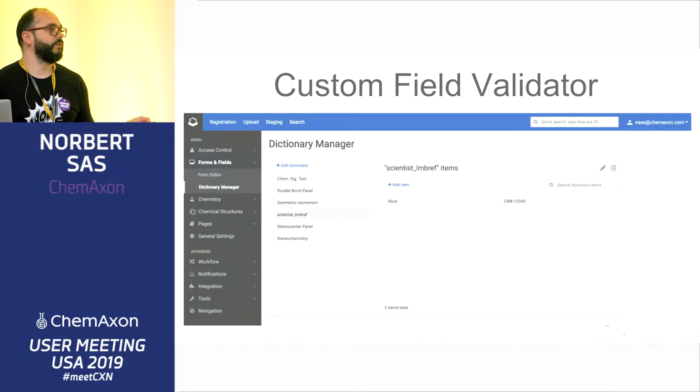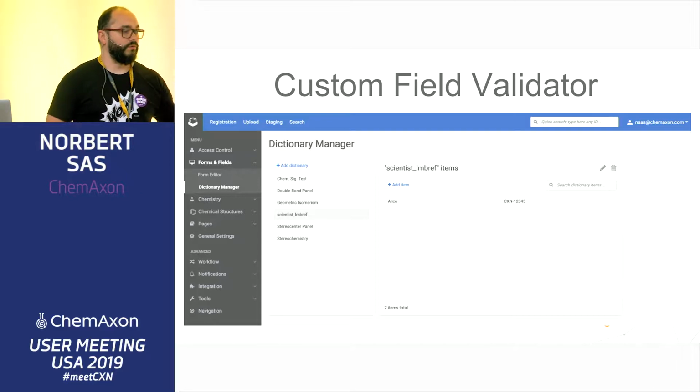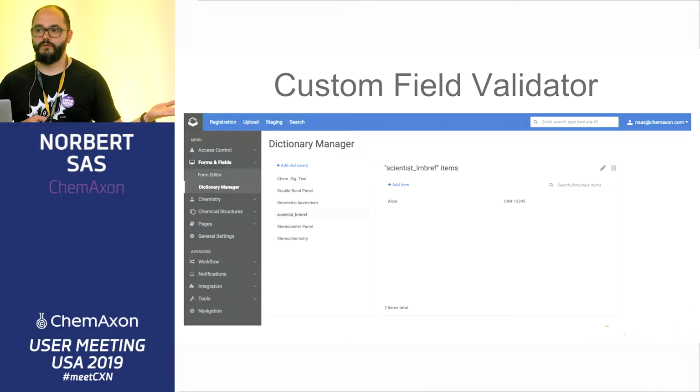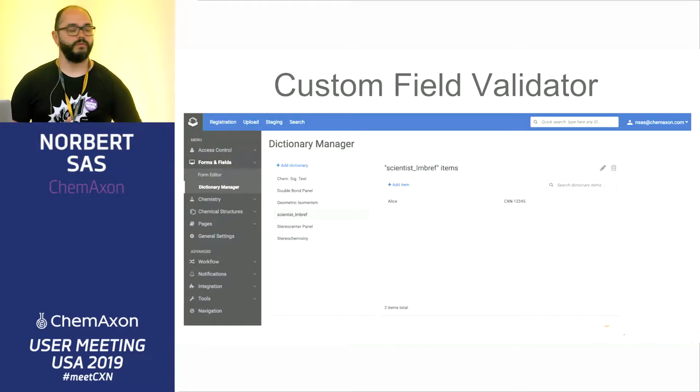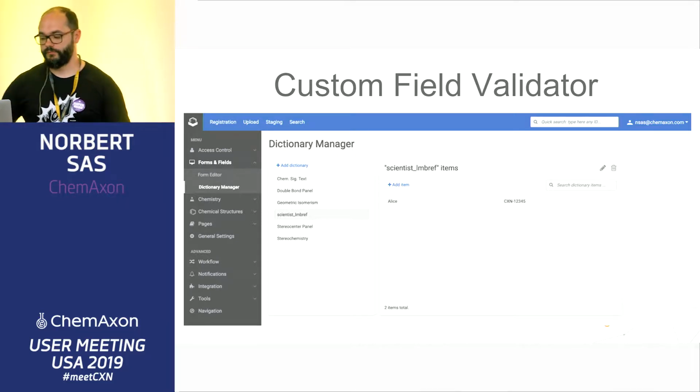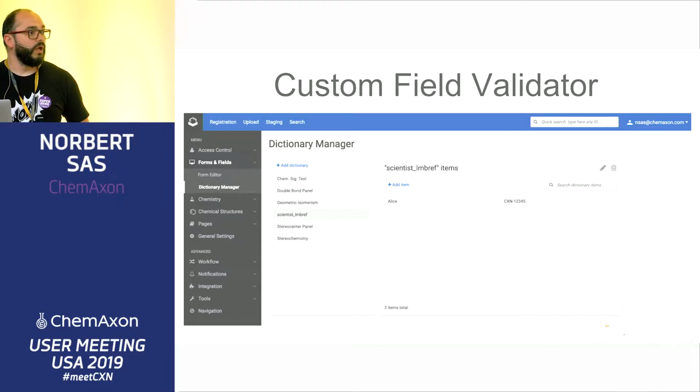We have a dictionary service in our system, which would do nothing else but call out to a REST web service endpoint and say that Alice is allowed to register some kind of LNB, lab notebook number, which has a given kind of validation. And that comes from a REST service.